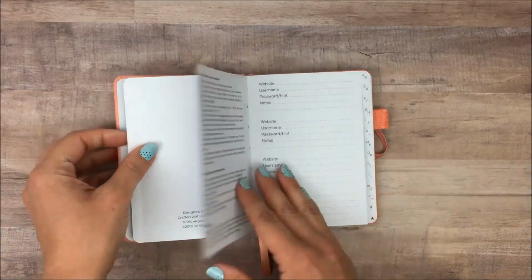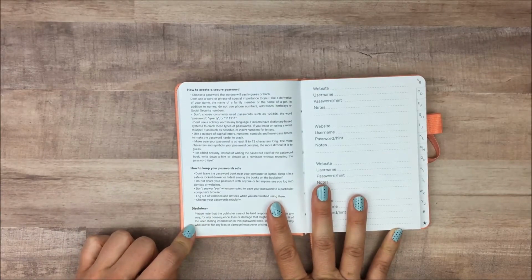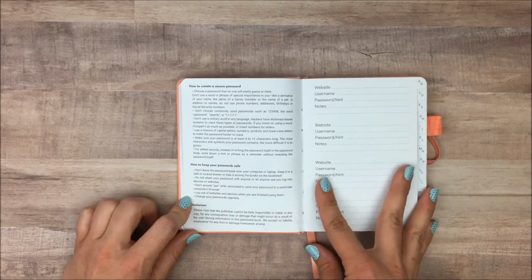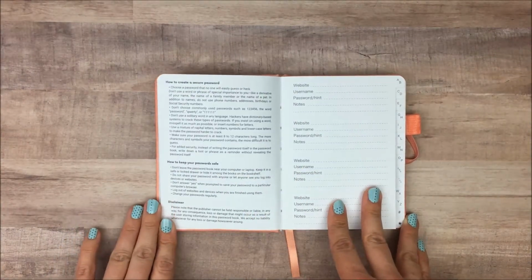After opening it, you have your title page, and on this side you have a little page that says how to create a secure password and how to keep your passwords safe. So I love that they included that. It's just a nice, easy to reference guide for if you ever need help creating a new password.